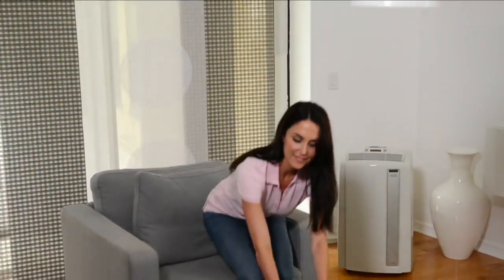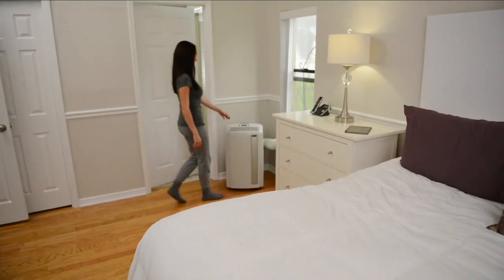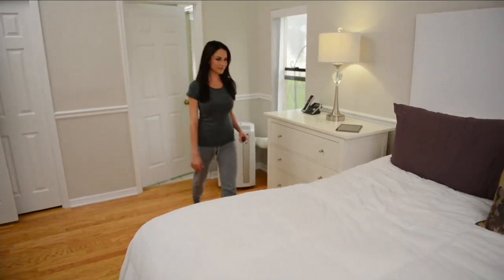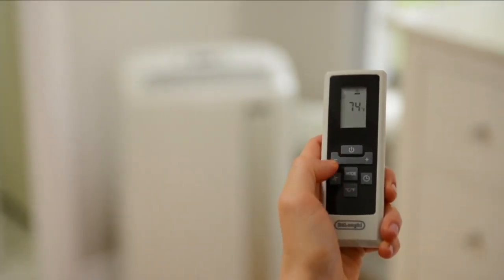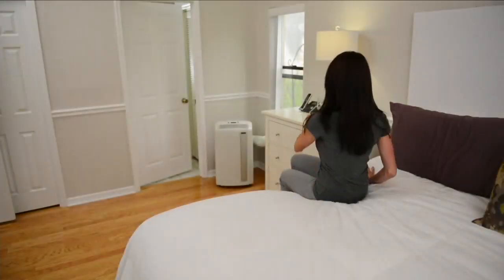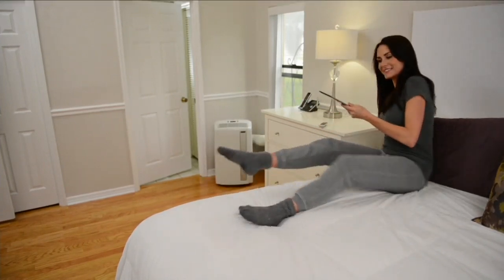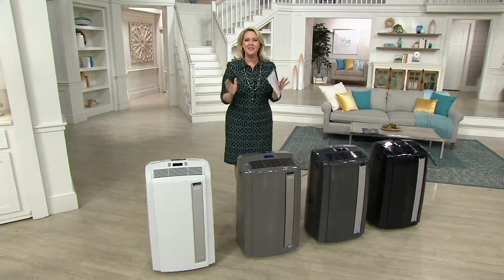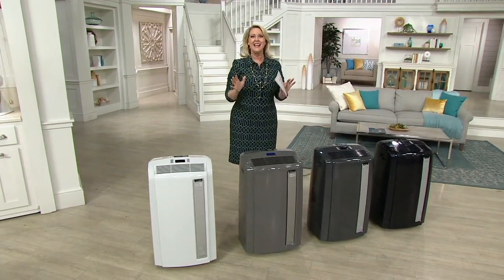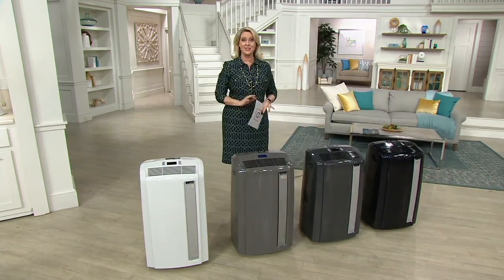This is not just an air conditioner either. It's a 3-in-1. We'll explain that to you in a moment as well. And here is the key. This is the largest room capacity, today's special value, we've ever been able to offer from DeLonghi, meaning that this is going to actually cool an area that is 700 square feet in size. We're going to actually show you how big that is in just a little bit.